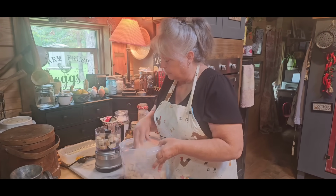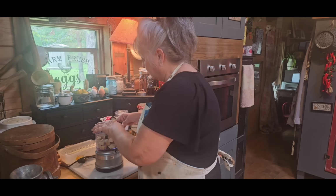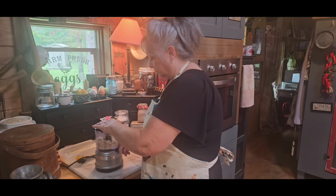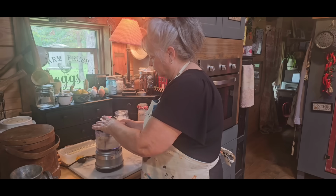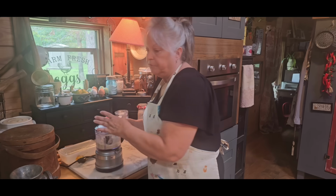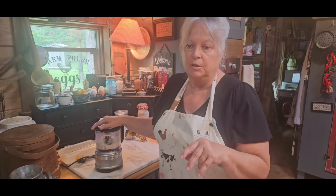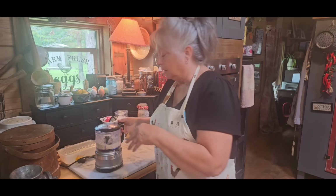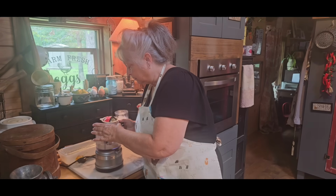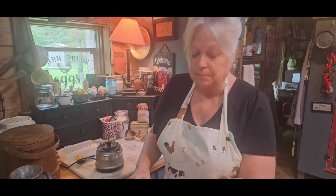I don't like to fill it up completely, because sometimes one this small, it's hard on it. Now, if you're making breadcrumbs to put in a meatloaf or something like that, you don't have to do it as fine. But if you're wanting to make chicken parmesan or something like that, you do want it ground up kind of fine. And there's nothing any better than homemade breadcrumbs when you need it in some kind of recipe.